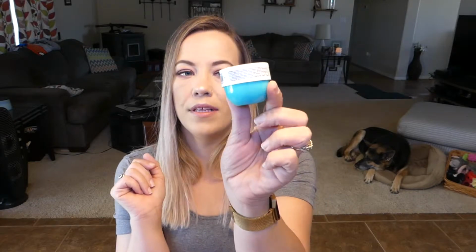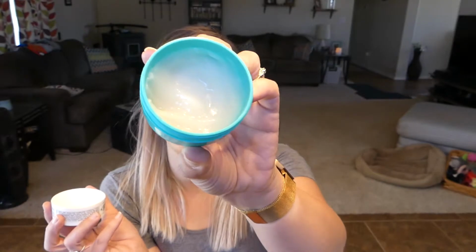This is like the tiniest sample that I've ever seen. I own a size bigger than this, but not like the big tub. That one was sealed, so I went ahead and grabbed mine, just so I didn't have to open it. So this is what it looks like. I know it's just lotion, what do you know?